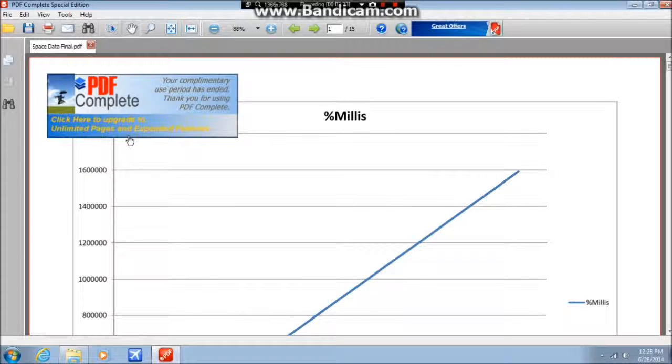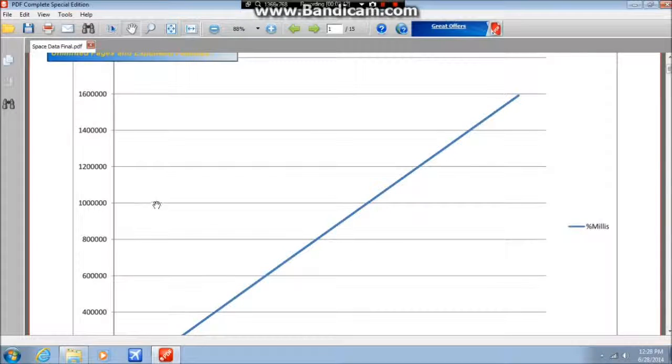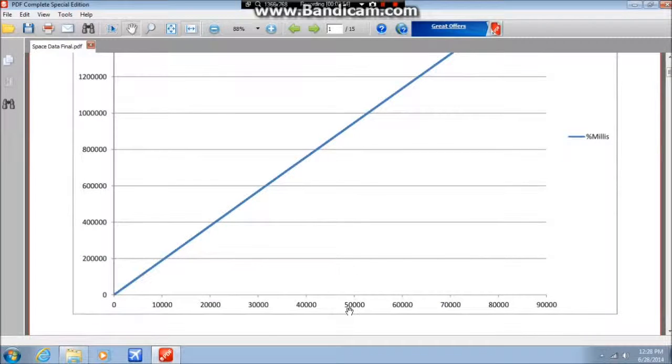So 18 would be... Oh, wow. 30 minutes. So we have almost a half an hour of data. We're only concerned with the first million milliseconds, though, because splashdown is at 902 seconds. So we're really only concerned with everything from 900,000 on down. And we took this many data samples during that time.